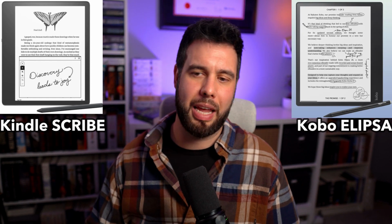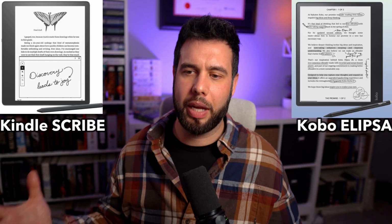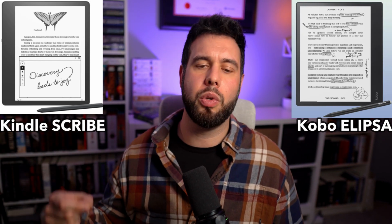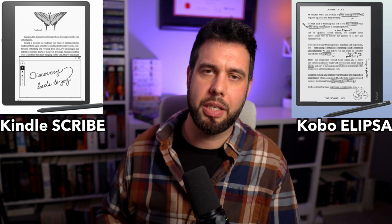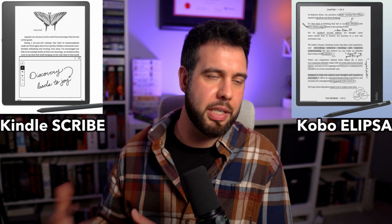And on the Kobo side, we have the Elipsa, and on the Kindle, you've probably heard a ton about it. It's called the Scribe. They're basically the same. They're like 10.2, 10.3 inches, 32 gigs of storage. I think the Scribe, you can get up to 64. You can create notes, and they have different templates, and you can write, you can highlight, you can store PDFs and textbooks in there.